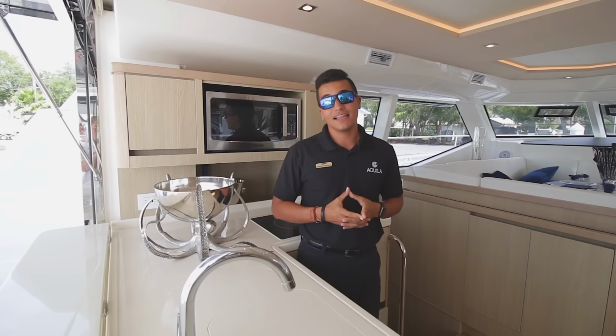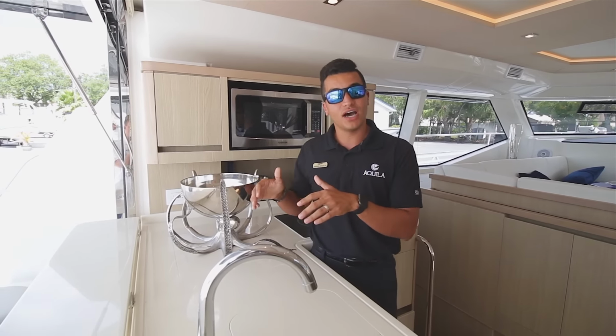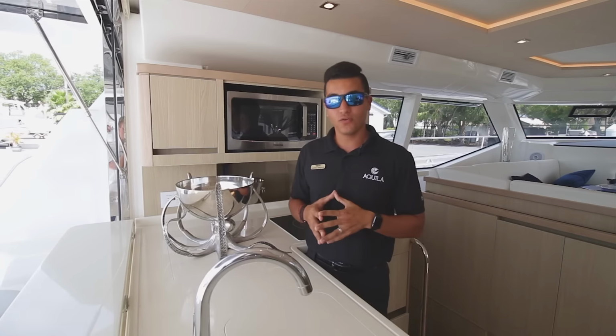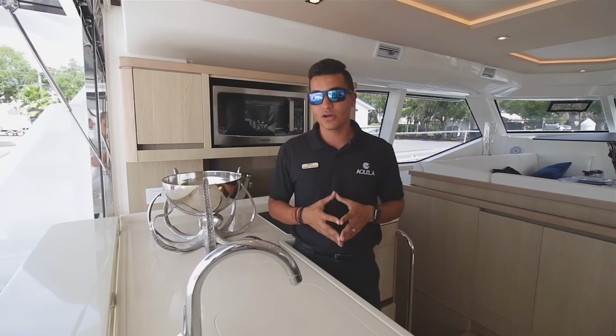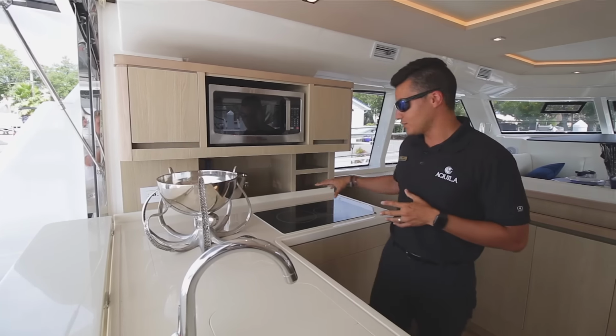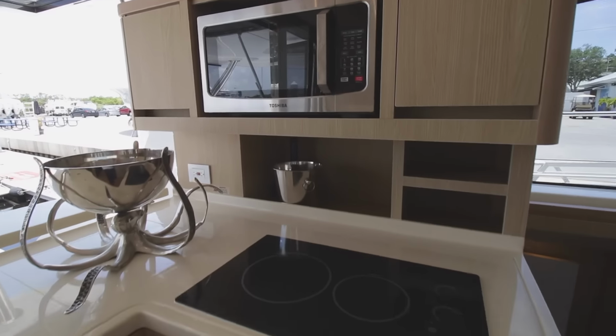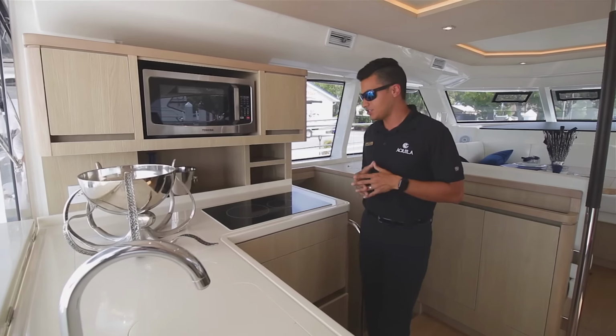Making our way into the galley of the Aquila 44. Here we're just behind the flip down bar top. So best thing about the Aquila 44, whether you're cooking, whether you're doing dishes or anything you'd need to do housework on the boat, you're still part of the party, which is awesome. So you have your induction cooktop here, and then you have a ton of storage everywhere you look for pots, pans, anything you can imagine.